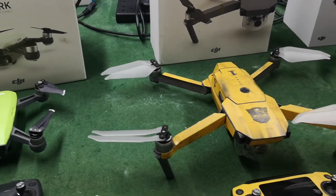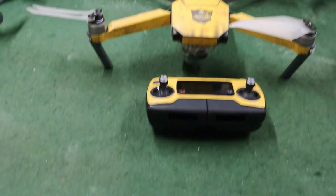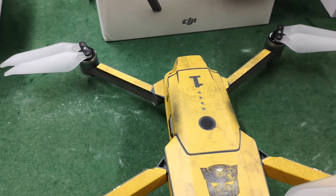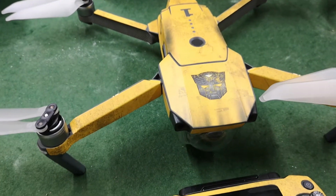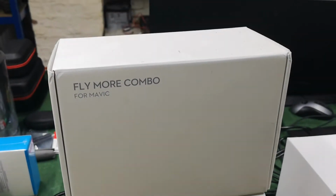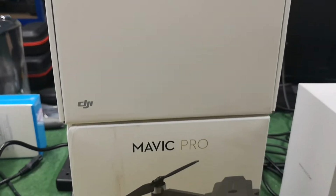We've got the DJI Mavic Pro, which is the only one that's got a sticker set on it, a vinyl wrap, I promise. That's a Mavic Pro, and that's a Fly More combo for the Mavic.